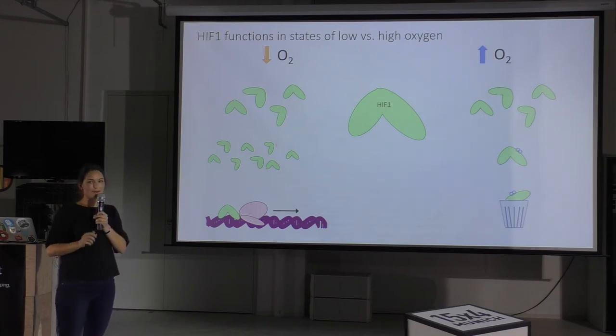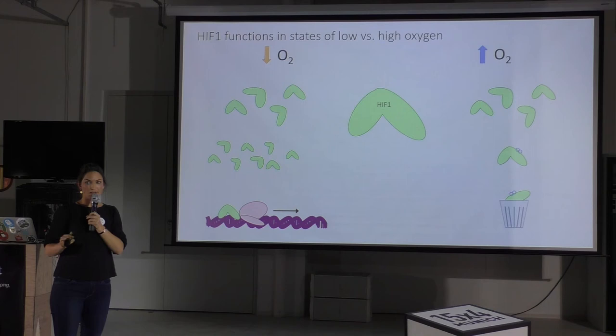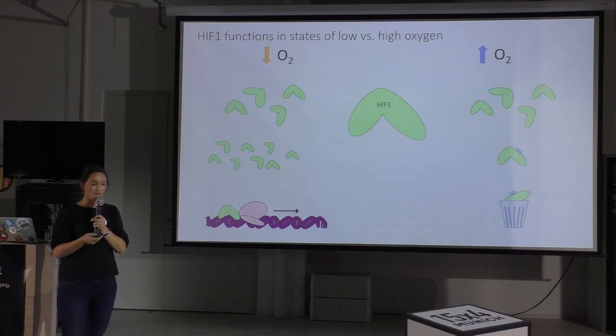So what are these products? I can tell you, HIF-1 binds to thousands of genes, and I can also say we don't even know all the genes that HIF-1 binds to. This is why this Nobel Prize was important, because the discovery of HIF-1 opened a new field of research to identify all these genes. However, we can summarize a little bit what we already know.